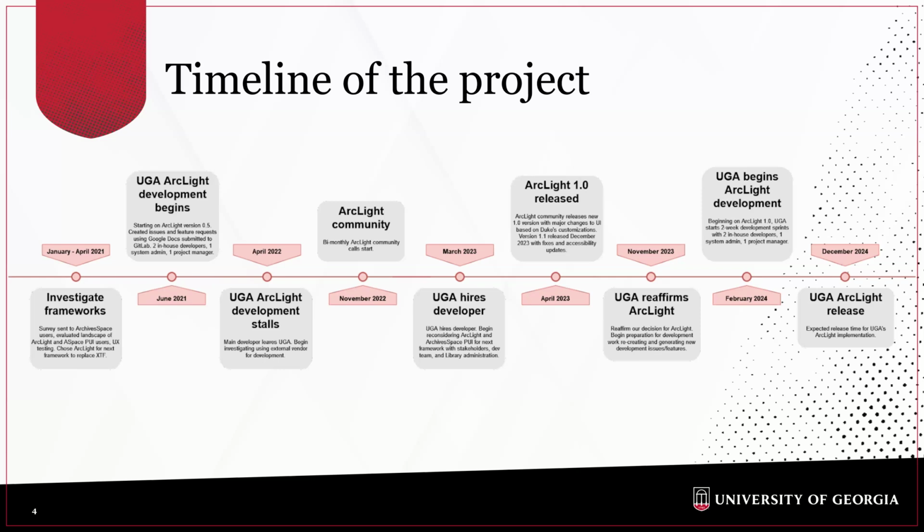In March of 2023, we were lucky enough to hire a developer, and in 2023, we were looking at how the ArcLight community was moving, and we reevaluated our decision whether or not to stick with ArcLight or move to something like the ArchivesSpace PUI, especially since 2 years had gone by and both had been updated. But by November of 2023, after talking with a bunch of different groups, stakeholders, dev team, and our own library administration, we agreed that we wanted to move forward with ArcLight.